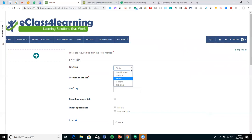So you could have it autofill with a certification or a course. I chose a static one for this. I just wanted to show an icon. Again, in instructional design, we're seeing a lot of sites that use sort of an icon-driven menu. I could have a gallery where every few seconds it changes, or I could have it auto-feed different programs from Totara.